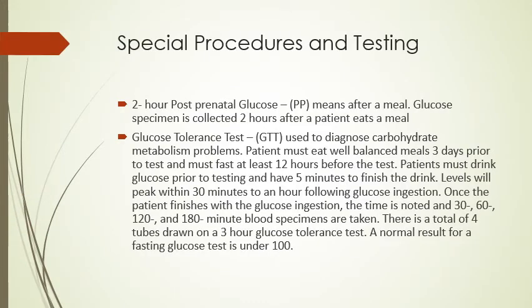The 2-hour post-prandial glucose means post-prandial after a meal. Glucose specimen is collected 2 hours after the patient eats a meal. And then the glucose tolerance tests, it's used to diagnose carbohydrate metabolism problems for people with diabetes.